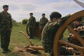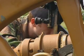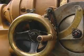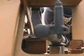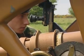Angle of sight, 20 minutes, elevation. The first gunner puts the gun sights on the target. Number 1 ranging, 3800. The second gunner elevates the barrel so that the trajectory of the shell will go the distance to the target. The British thought that using maps to locate the target was cheating. It undermined their ability to judge distance by eye.